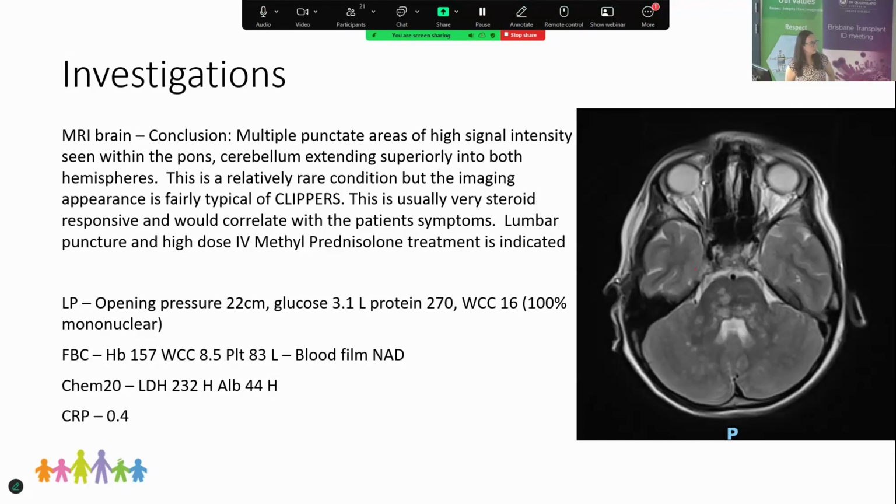So the LP at the start looked pretty unremarkable. Our opening pressure was okay. We had slightly low glucose, and our white cell count was mildly raised at 16, but otherwise the gram stain was negative. The full blood count just had an incidental thrombocytopenia, which actually corrected on repeat testing, and the blood film was unremarkable. She had a mildly elevated LDH, and her CRP was normal.